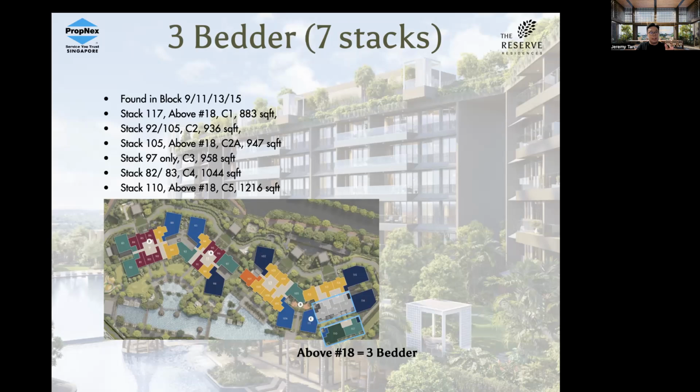Okay, so 83 faces towards Pei Hua. 82 is both Pei Hua as well as the pool facilities. So between the two of them, likely 82 will be a bit more premium. Okay, so I'm giving you quite a fair bit of information. You digest it and then you see what is important to bring out when you are with the client.